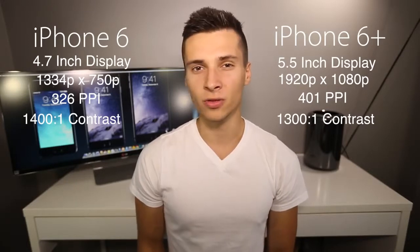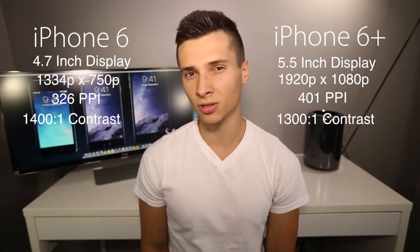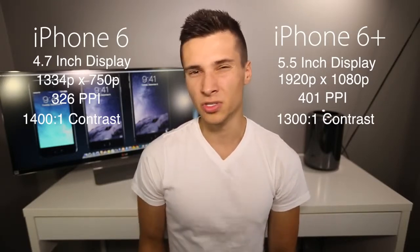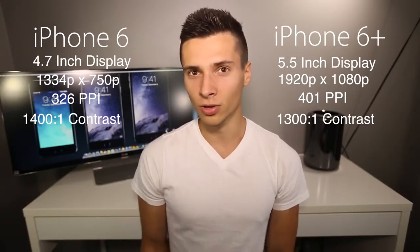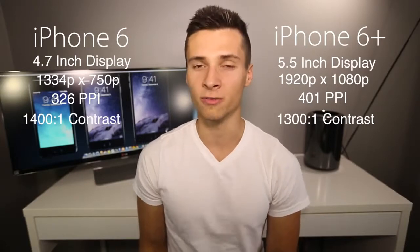Aside from that, there's really no difference in displays. Contrast ratio is almost entirely the same, and other than the actual size and pixel density, there's not much different. It's a matter of personal preference whether or not you want a larger display like an iPad mini or just a standard iPhone 6 display.